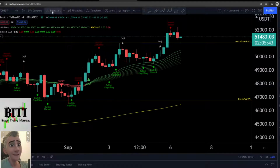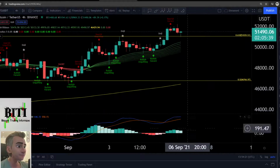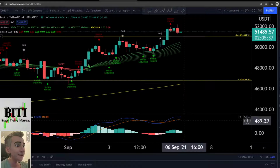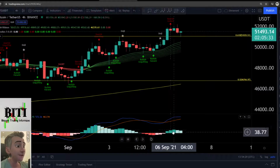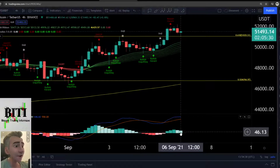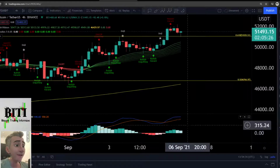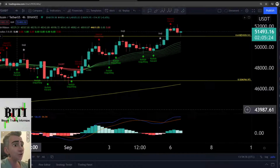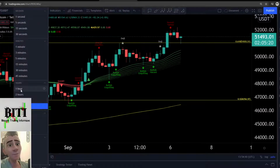What is the MACD telling us very quickly? We will check this also on the 4-hour time frame. MACD is bullish, really nice, but you can see it's coming down again. Here we built some dark green candles, here light green candles. Maybe we're coming down again. Maybe we see a cross here, the blue line under the brown line, and this would be a bearish cross. So we need to watch this MACD also. It's really important. Let's go very quickly to the 1-hour time frame.